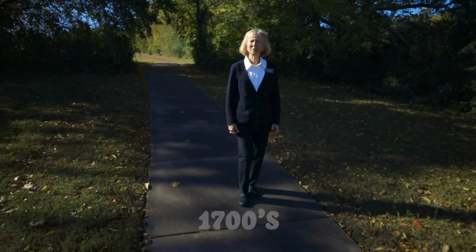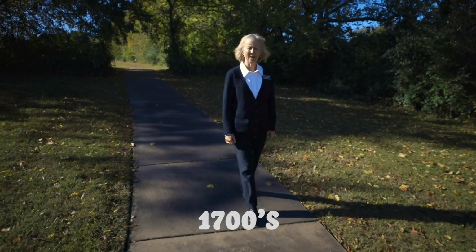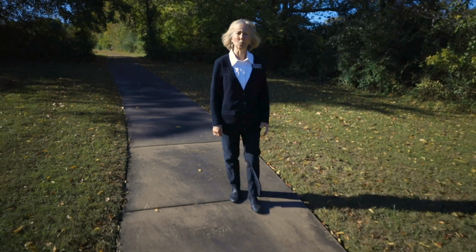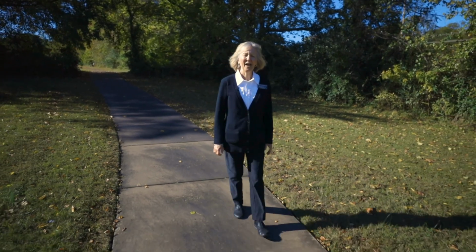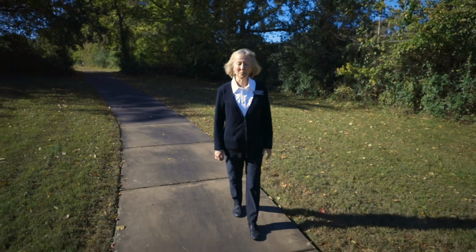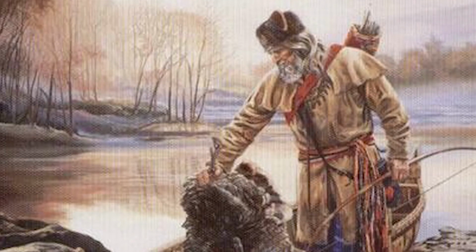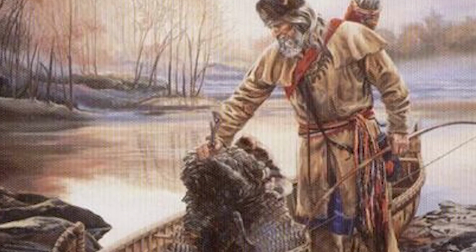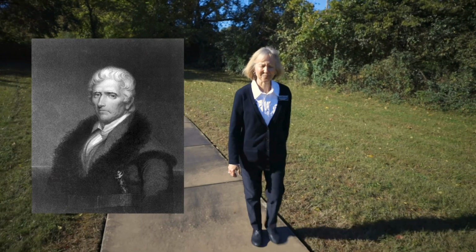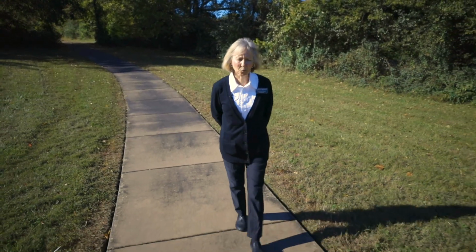Now we're moving ahead to the 1700s. At this time, the Cherokee tribes are living in eastern Tennessee, and the Chickasaw tribes are living in western Tennessee, and they're both using Middle Tennessee as hunting grounds. So because there's so much to hunt, now settlers and long hunters start moving into the area. One of the most famous ones is Daniel Boone.